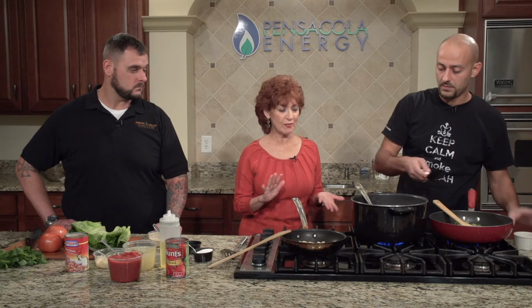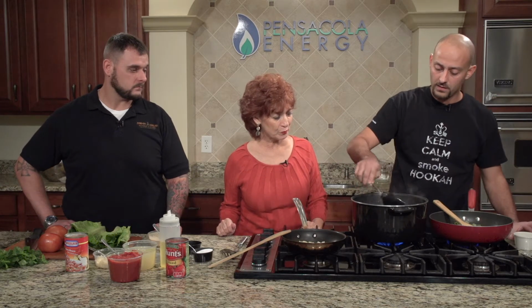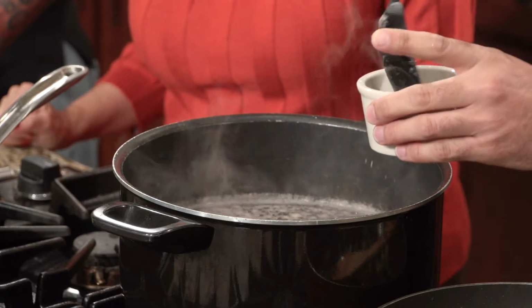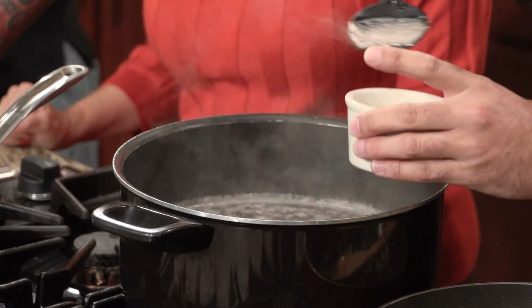So you don't want to leave that in there, do you? No, definitely not, like in soups and things. You definitely want to get that off of there. So we start skimming the top to just get all the broth. You don't want it in your food.